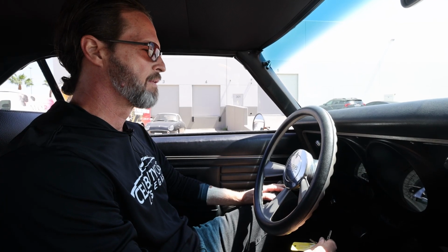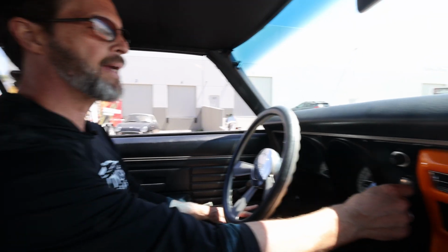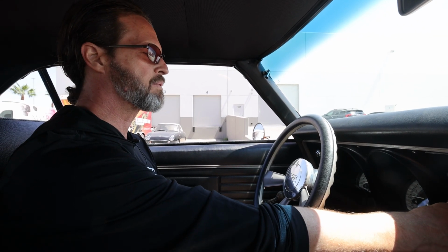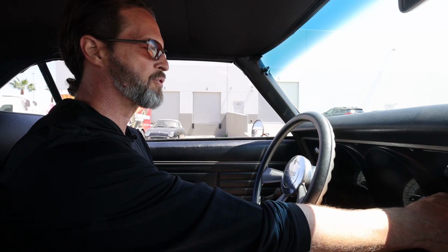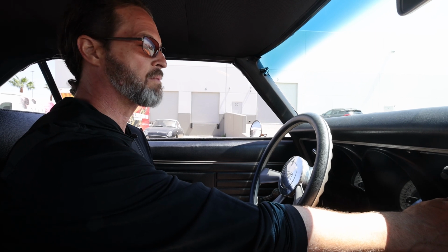Here we are. Folks, I left something out earlier. I know a lot of you know that I'm a pretty big Firebird guy, but first-gen Camaros are always the closest to my heart for sure. This one's been resto-modded, appreciated just as much. It's awesome. The clutch is in.